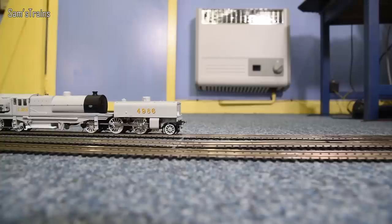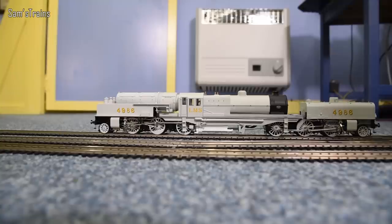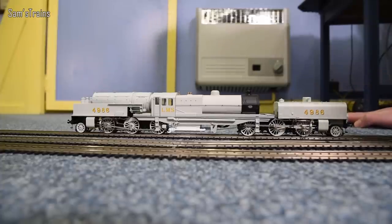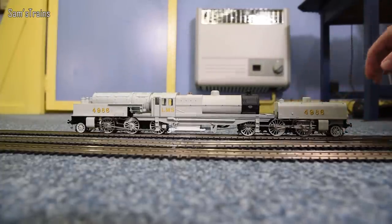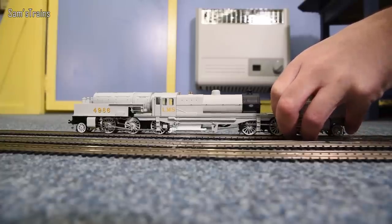It appears, looking at the photos in the instructions, to have a very similar motor to the Heljan Tango, which looks like a coreless type. I don't know whether it is, but yeah, it's like a round cylinder. I don't know why I'm describing the motor. Right, let me lift up this end very, very carefully. This is very precarious.